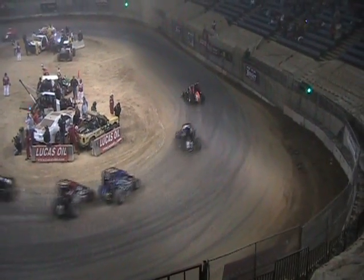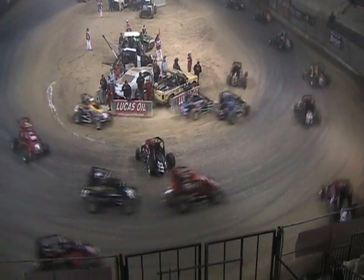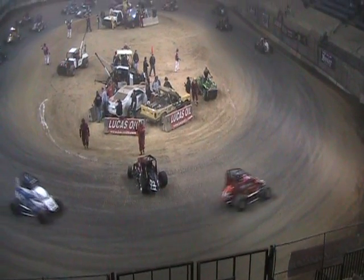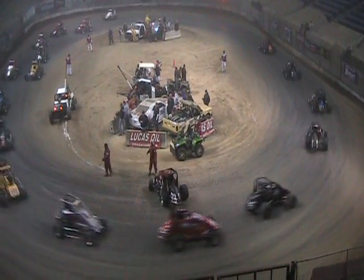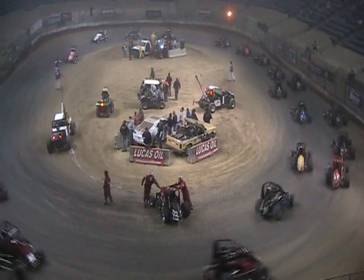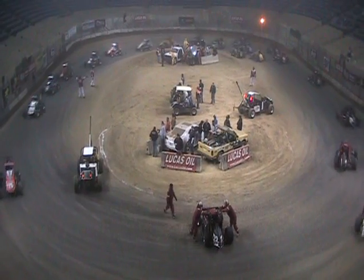here on lap number 2. And we've got a spin out right here in between 3 and 4. And looks like it'll be another restart. But Loyette jumping out front. Of course, it is really early on. I guess there's really no need to get excited about having an early lead right now.